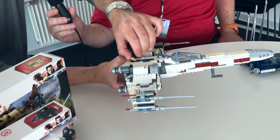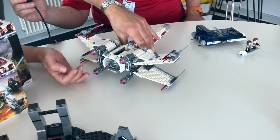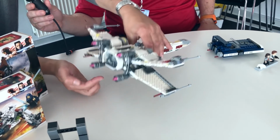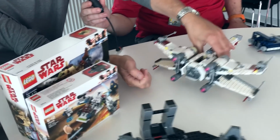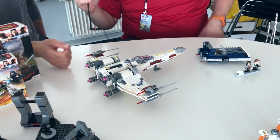Another extra feature is that it's not good for the model to rest on the wings when they are unfolded. So we have this hidden lever here. When I press the model, the wings will just automatically collapse. Those are two new, really great features of the X-Wing.